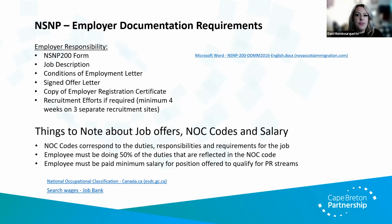So there are a few things to note about job offers, NOC codes, and their relation to salary. So NOC codes correspond to the duties, responsibilities, and requirements for the job. So the employee must be doing 50% of the duties that are reflected in the NOC code. And employees must be paid minimum salary for the position offered in order to qualify for the PR stream. So I just kind of wanted to show you what that looks like and how you find a NOC code. So let's see if this is going to work.